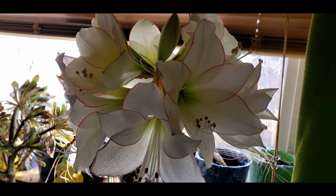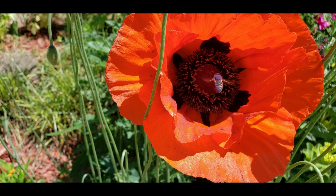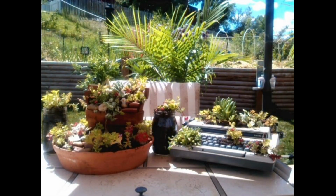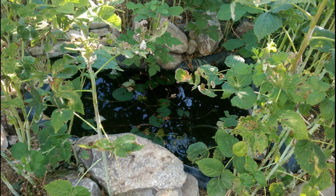I love to grow flowers inside and outside. Amaryllis, saffron are some of my favorite inside ones. We love our bees and we love our poppies. And I like to put flowers in bicycles, and I like to put plants in unusual, weird things. It makes it fun. We also do some hydroponics, and it extends our season, and I like that. And we always have areas in our yard for birds and wildlife and frogs and toads and salamanders.